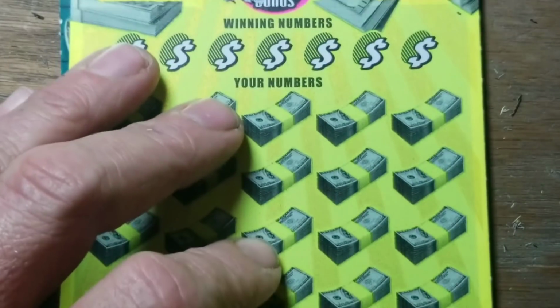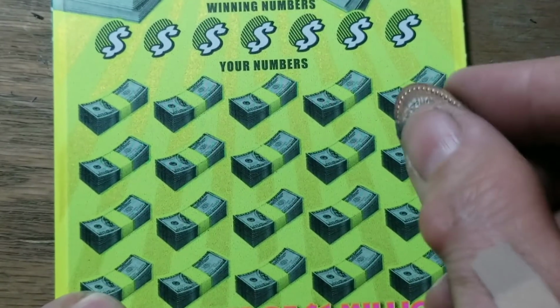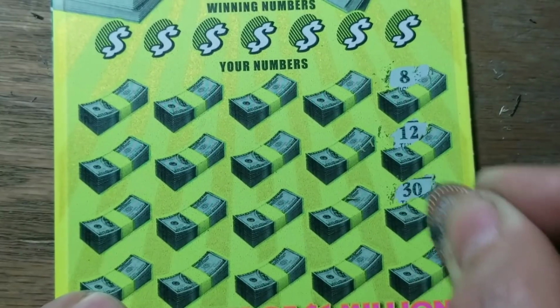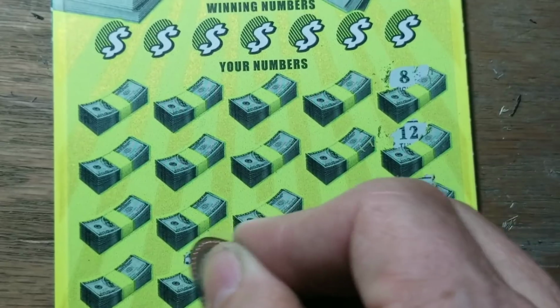Now it's not the right ticket. Let's go around the horn on this one. See if we can find a win. Four tickets in and we have nothing to show for it. It's like it's shutting us down.